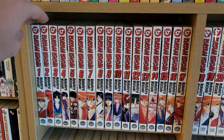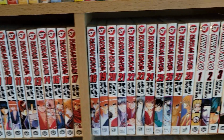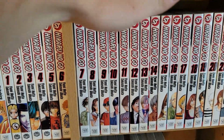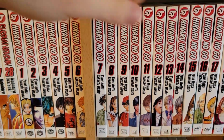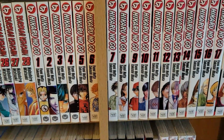Okay, up here I have my classic Shonen Jump series, Rurouni Kenshin and Hikaru no Go. Still working through Hikaru no Go, but I think it's kind of an underrated series because as soon as you open up each volume, it just sucks you in with the Go competitions.